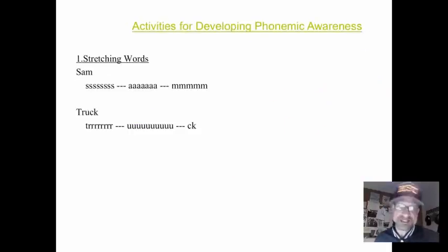Some simple activities for developing phonemic awareness. Don't need no stinking worksheets for these. These are fun, simple, and they are research-based. First one, stretching words. Sam, s, a, m, Sam. Tr, a, k, truck. All right? And start using students' names, and you can move on to familiar things. Have fun with that. You can stretch your bodies as you're stretching words.